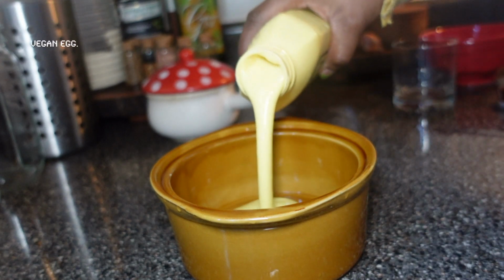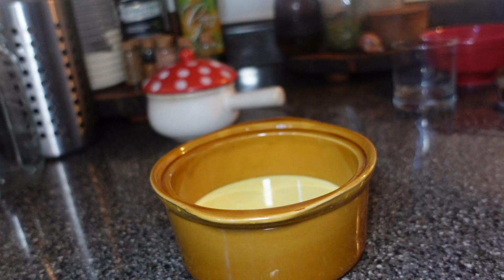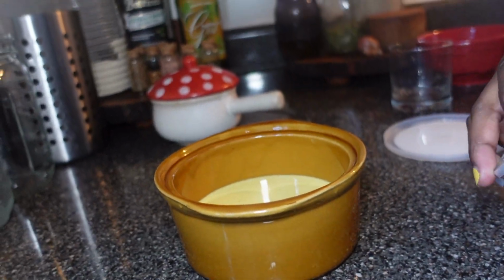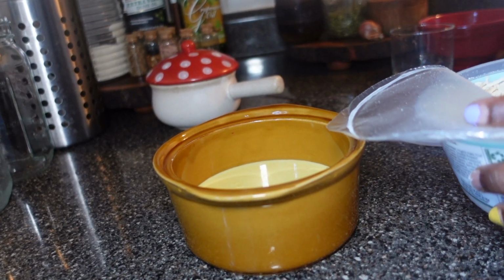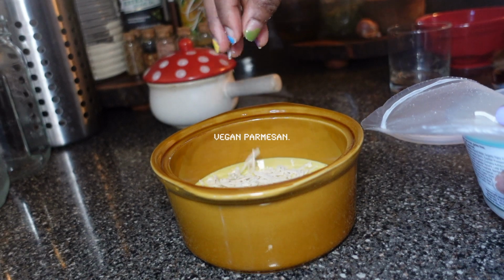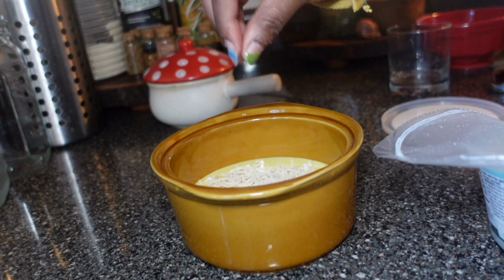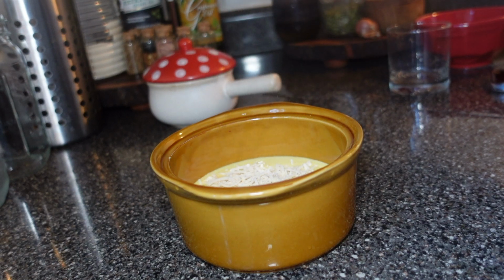We gonna throw this in here. Don't need a lot, right? I like to put in some vegan parm. I mean, you could use other cheeses if you would like, but vegan parm is where it's at. All right, then we got some garlic powder.